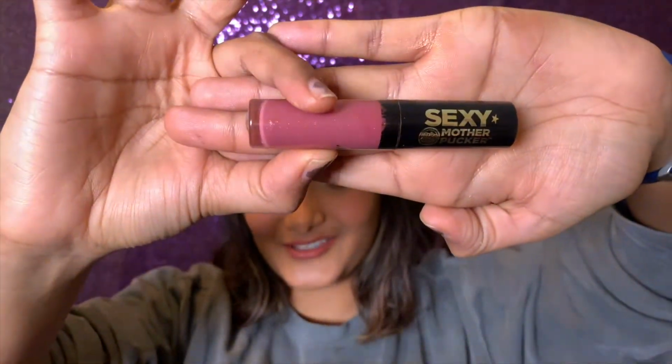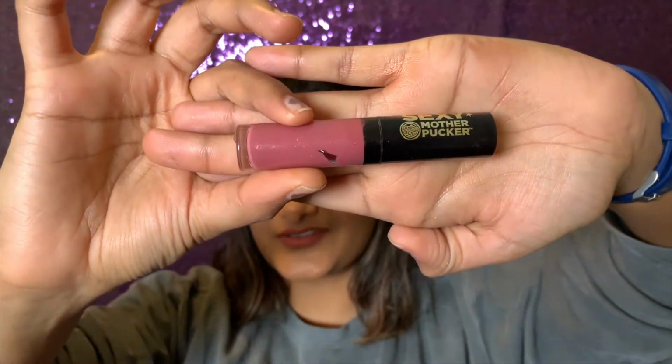I like to use the Sexy Mother Pucker from Soap & Glory. I got these for Christmas last year and I have not stopped using them since. This is in the shade Plums Up. I like to put this just in the middle and dab it, bottom and top lip.